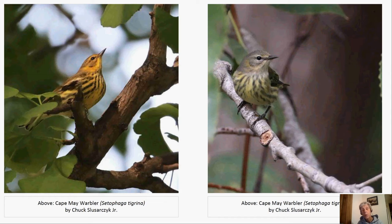Alrighty, really pretty bird called the Cape May Warbler. And if you take a look at the scientific name, Setophaga tigrina. Alright, look at that, tigrina, little tiger. Why do you think it's called little tiger? Look at that breast. So the bird on the left is a pretty brightly colored male Cape May Warbler.